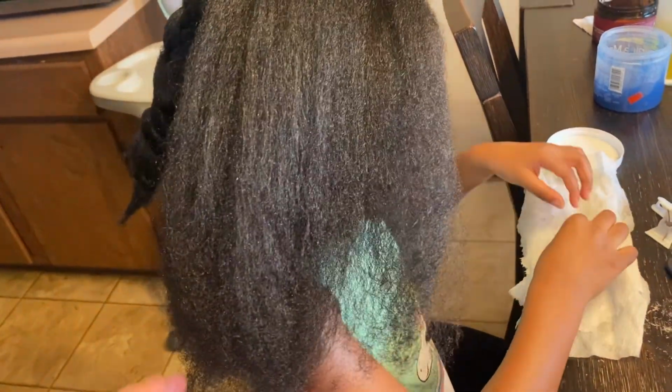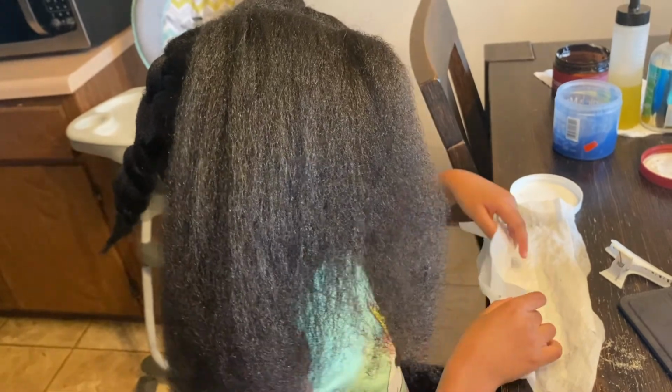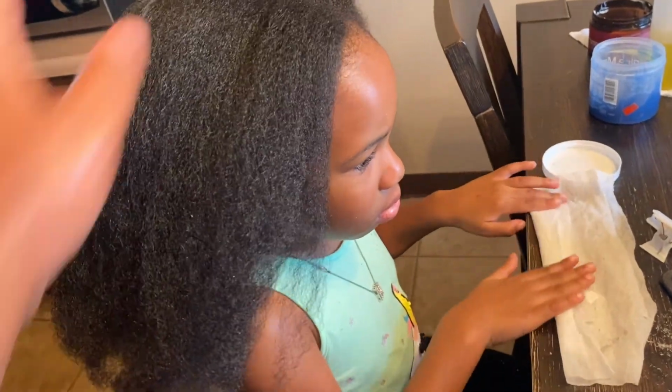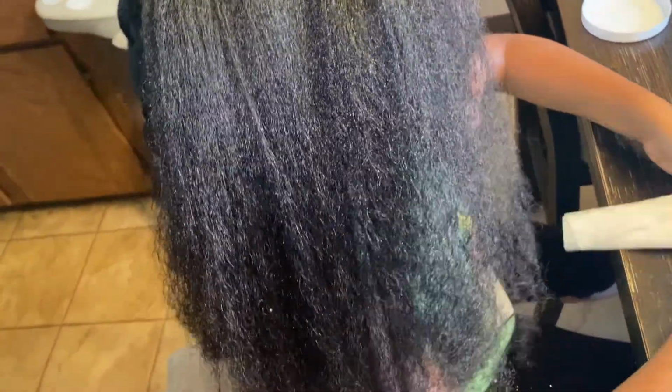I thought I was gonna braid her hair, but she said she wants pigtails, so that's what I'm gonna do. And you guys will see that tomorrow after I'm finished styling her hair. So I'm gonna just braid it down like I've braided the rest of them so that she can go to sleep and everything.